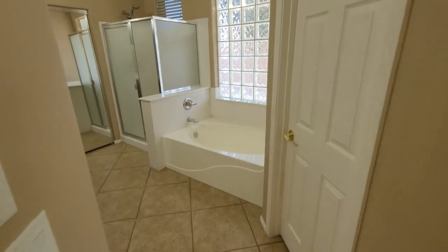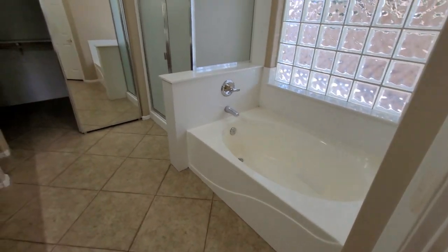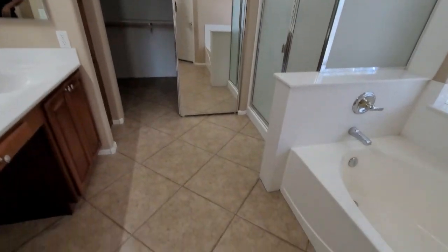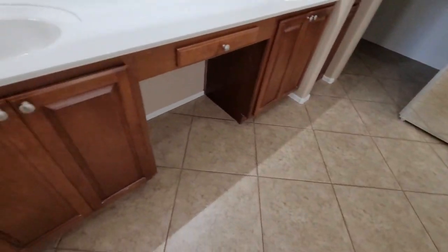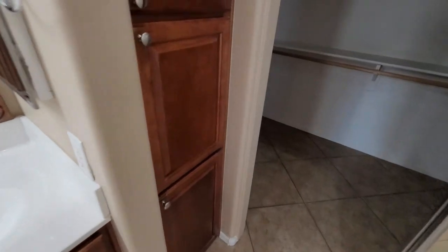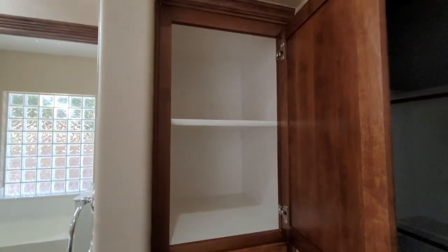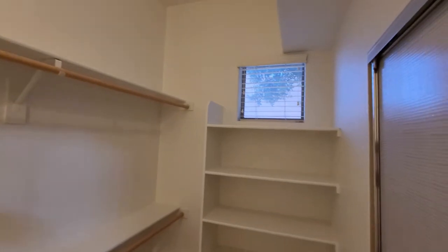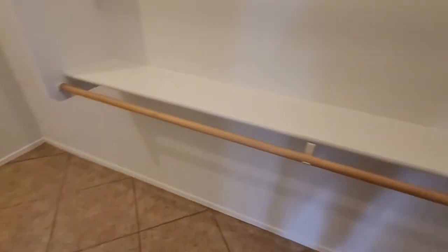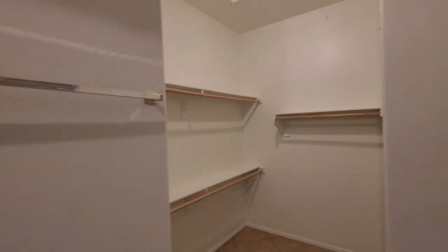So now we're in the owner's suite bathroom. Separate shower, tub, walk-in closet, dual sinks, additional pantry or linen closets. You know, so you can keep your towels and your whatnots in here. And now we're in the owner's closet. Good size, full walkthrough it looks like, full walkthrough closet.